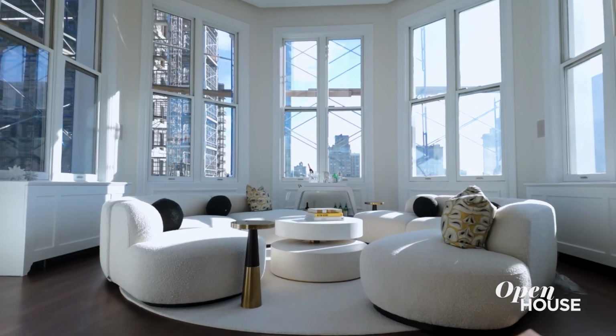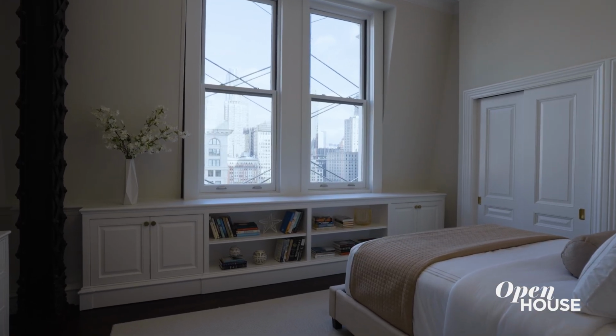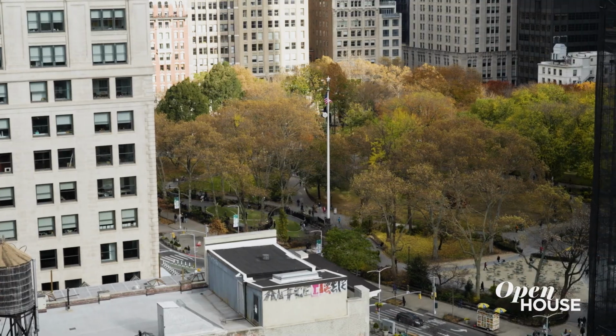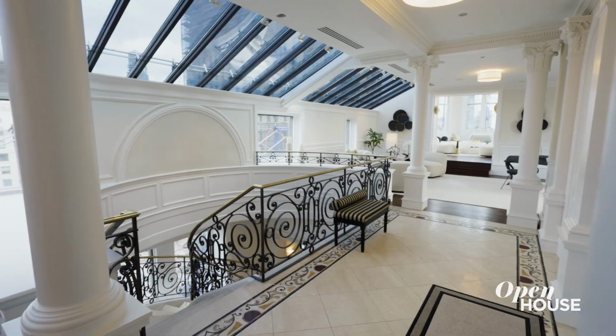This penthouse offers over 5,700 square feet of living, 5 bedrooms. Every room has a view of the Empire State Building, and you have a private roof deck looking over Madison Square Park and the rest of Manhattan. And you see all of that the moment you get off the elevator into this grand foyer.